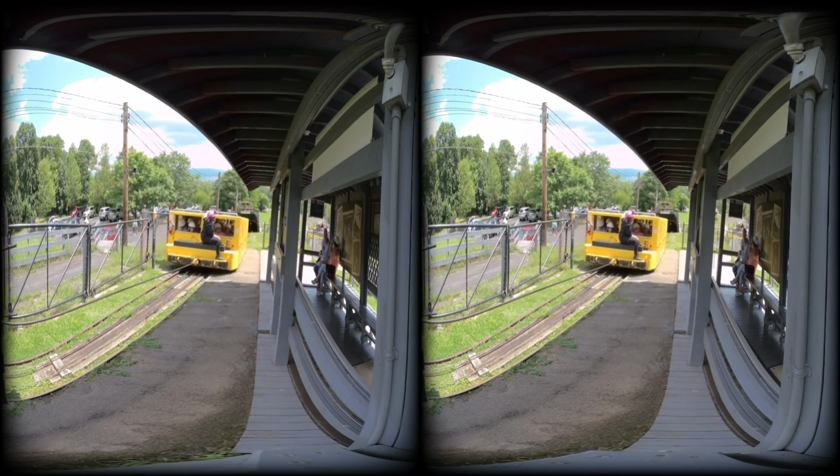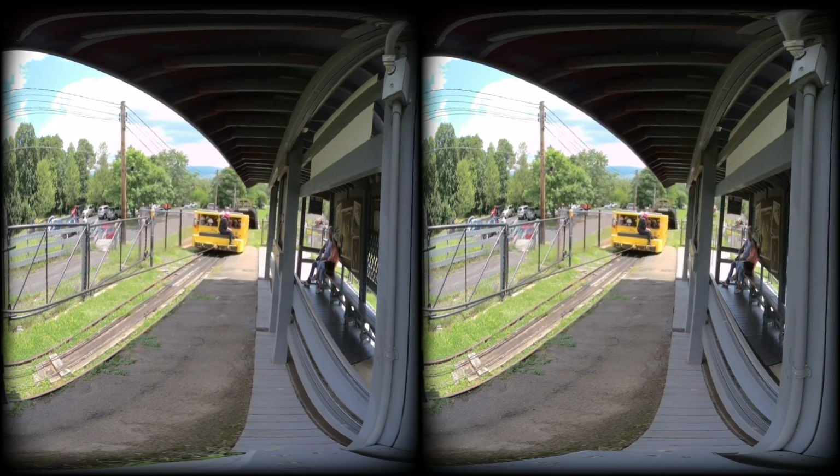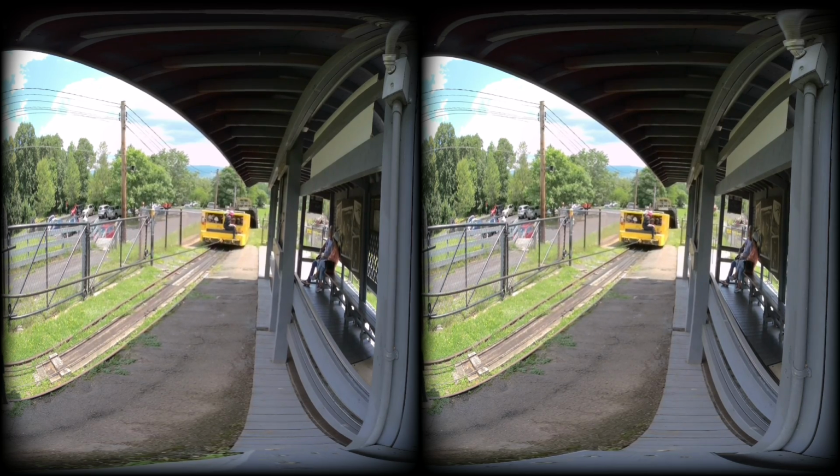Now, journey with me as we descend 300 feet into the Lackawanna coal mine, where we will see the underground work environment of the American coal miner.